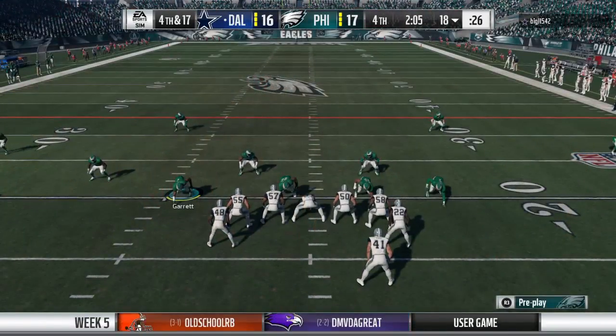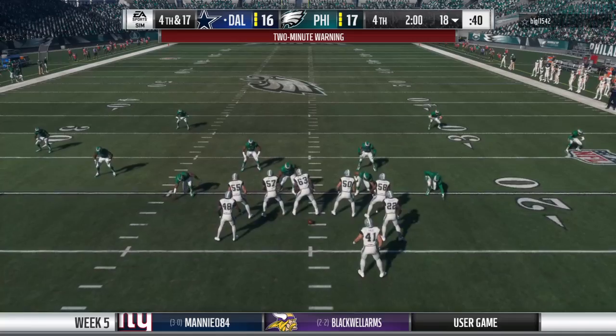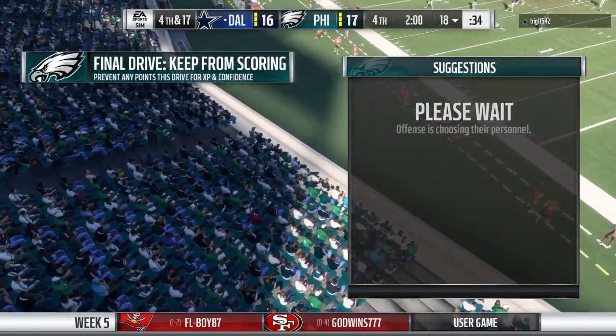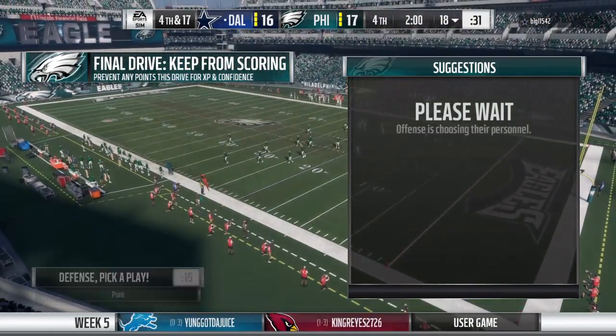Here's Marquette King now as the drive goes backwards, so he's on to punt it away. Time for a break. We'll come back for the electrifying conclusion after this.